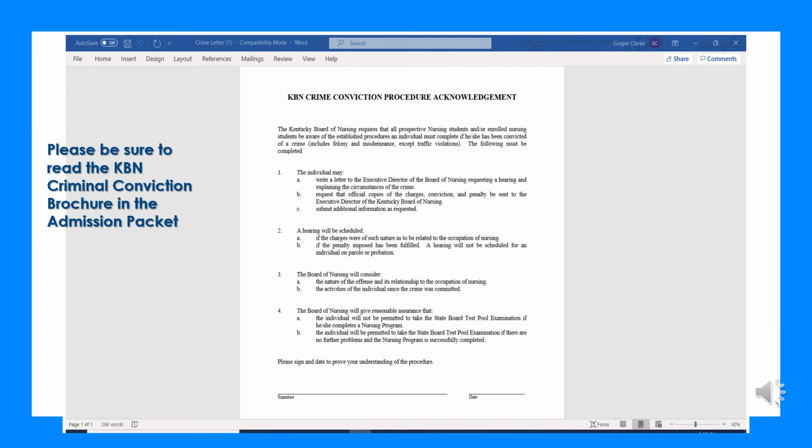3. The Board of Nursing will consider A, the nature of the offense and its relationship to the occupation of nursing, and B, the activities of the individual since the crime was committed. 4. The Board of Nursing will give reasonable assurance that A, the individual will not be permitted to take the state board test pool examination if he or she completes a nursing program, or B, the individual will be permitted to take the state board test pool examination if there are no further problems and the nursing program is successfully completed. So we need you to sign this paper and date it and return it with your admission packet.